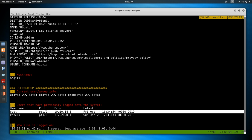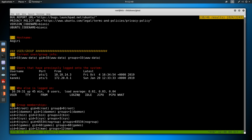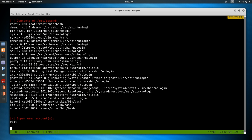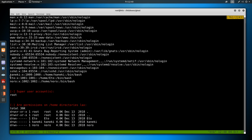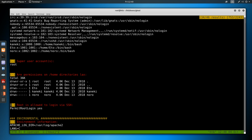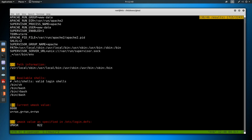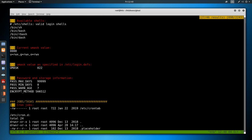It would be interesting to run this before we did that SSH thing and logged in as root to see if root had a different login. Who else is logged in? No one. Group memberships, no one. /etc/passwd is going to show all the users. We can see that Kaneki, Eto, and Noro have accounts. PermitRootLogin is yes. Environment information, not too interesting. Path, shells, umask, password storage, not too interesting.